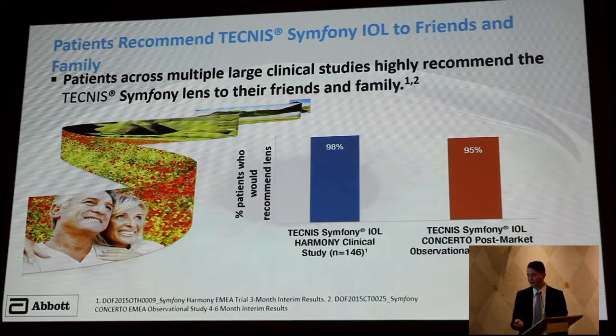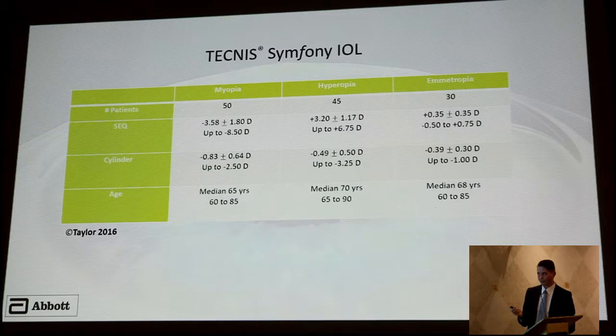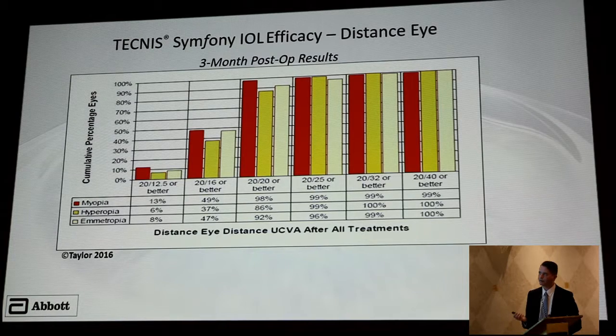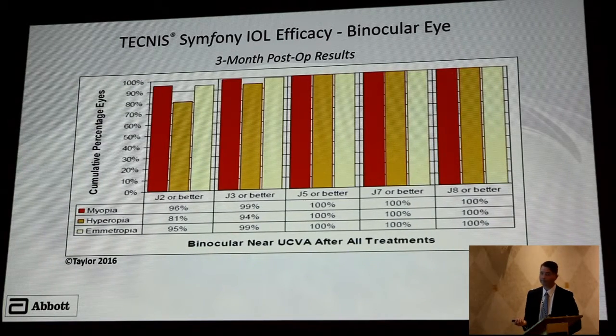Symphony, in terms of acceptability, the post-market studies show very good acceptability across a large range of vision. These are our numbers, a short follow-up study of patients that we did with the Symphony. We had our myopes, we were doing up to -7, -8 myopes. Range was -3 to -4. Same with hyperopes and emmetropes. And small cylinders by and large. Most of them in the 65 plus age group. And fantastic distance vision across all of those groups. And at 3 months it holds, and very, very good reading vision.